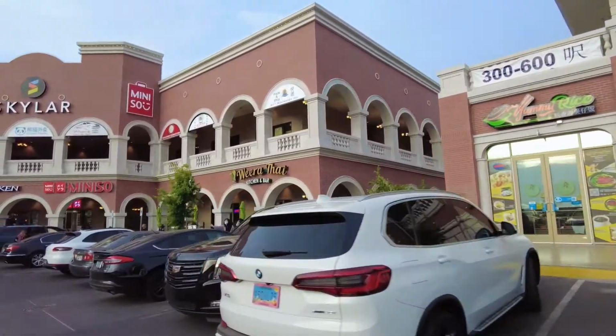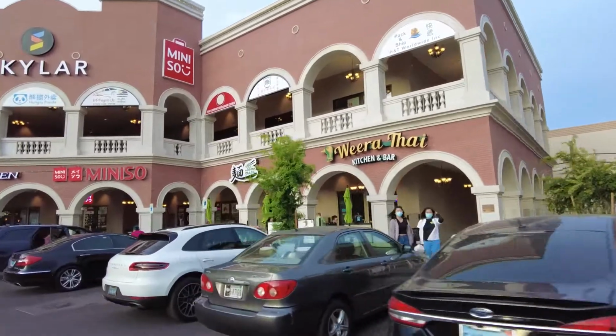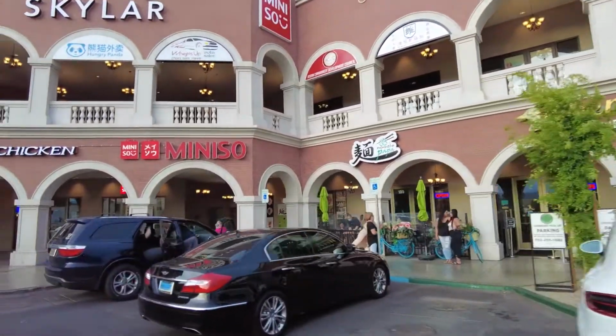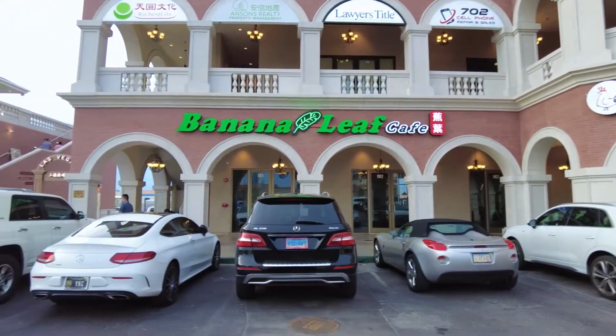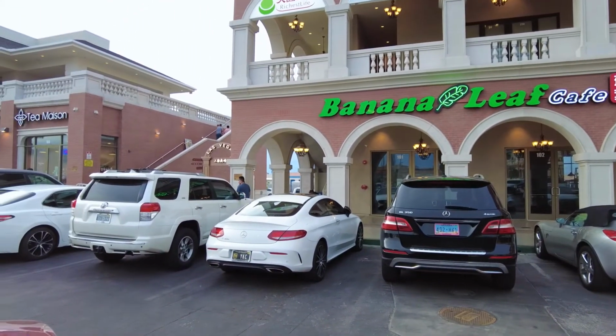This particular plaza is pretty new. I would say about maybe a year since they really started to add all the different shops. About maybe 2 years of construction.